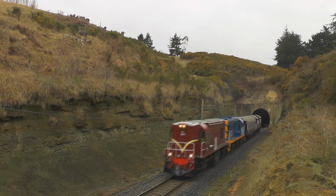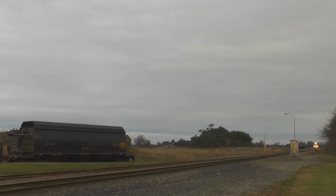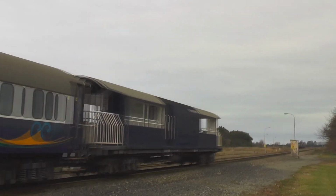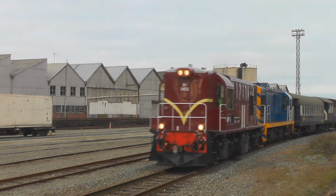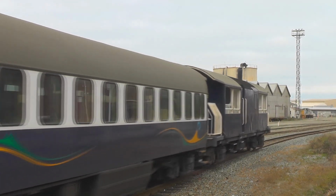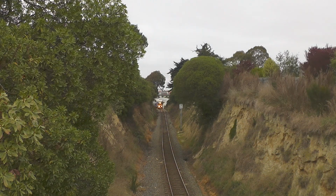On the grade to Herbert after exiting the Herbert Tunnel and seen here passing through Bakuri. Arrival at Timaru Station. Departure from Timaru as the train is about to pass Caroline Bay.